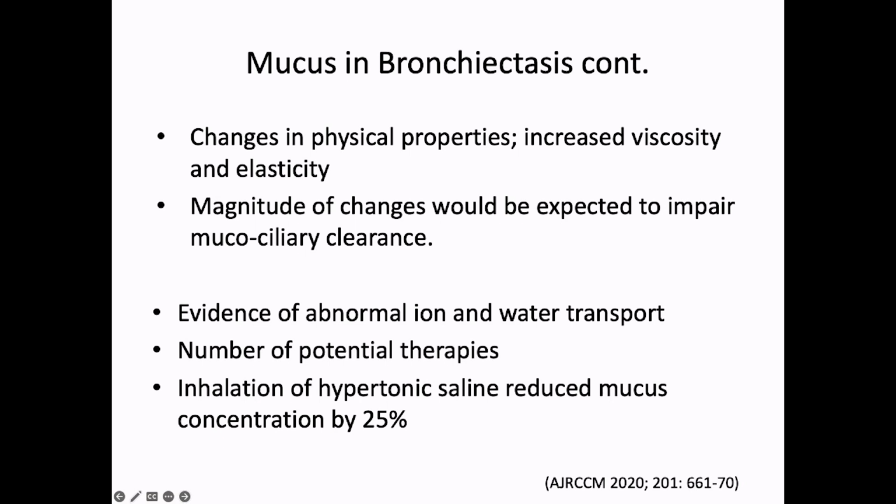Remember, there's not only the mucus, but there's also the infection and inflammation having a direct and adverse effect on ciliary function. Some recent interesting evidence was of abnormal ion and water transport in bronchiectasis, which is somewhat surprising. And this raises the possibility of a number of potential therapies, particularly the so-called mutation agnostic therapies being developed in cystic fibrosis, such as those affecting the sodium channels. And there is evidence that hypertonic saline, which we'll come to in a moment, can reduce this mucus concentration by a significant amount.